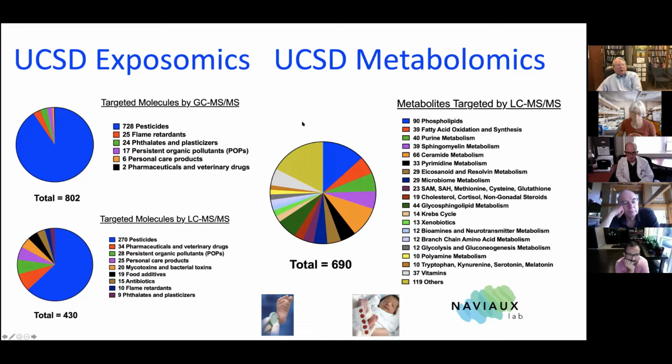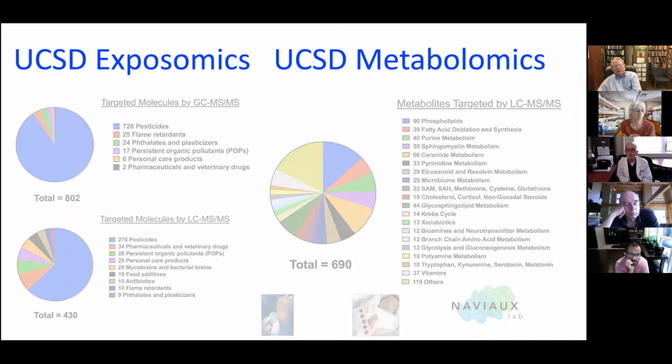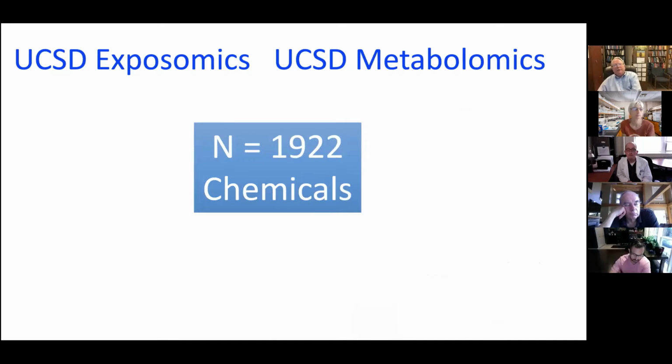So at UCSD, this is an illustration of the kinds of molecules that we interrogate by GCMS and LCMS on the exposomic side. So 1,232. And then on the endogenous side, 690 molecules that we interrogate from over 63 different biochemical pathways. So overall, that's 1,922 chemicals that we measure.